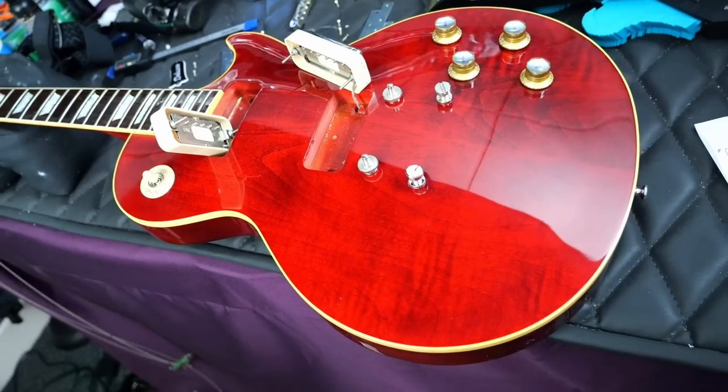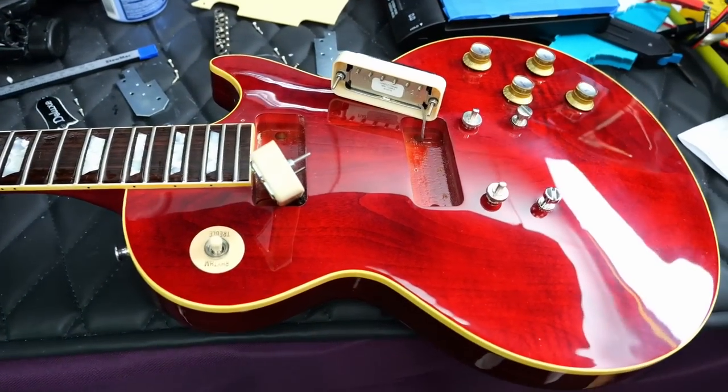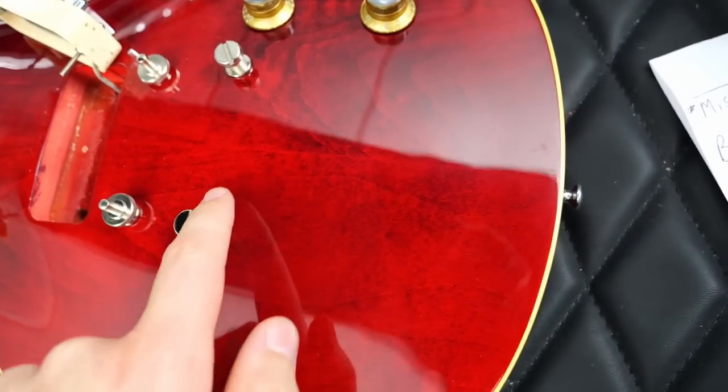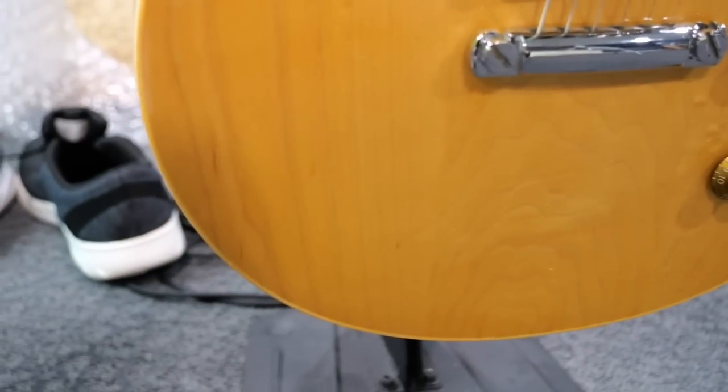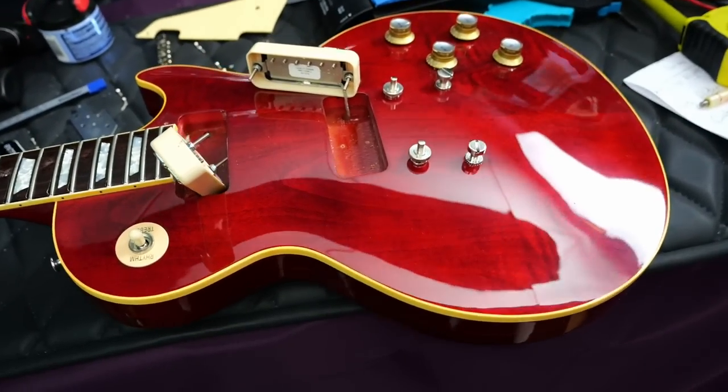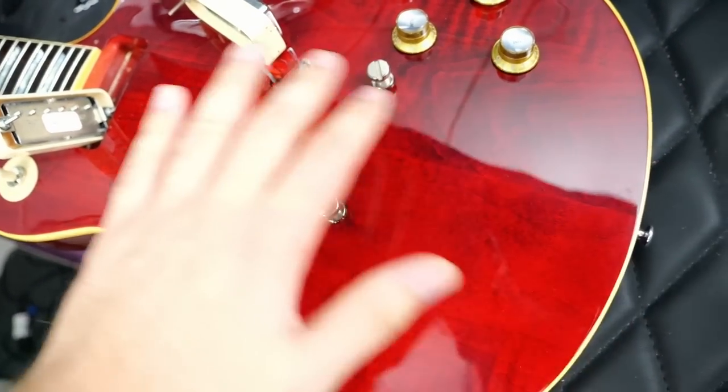Now as far as how accurate this is to a true '76 Deluxe, it's the exact same things that the Mike Ness didn't get right. It's a two-piece maple top, whereas an original '76 would 100% have a three-piece top. But that's like the only big error, and they might have just done it to make it a slightly different thing in a more desirable spec.